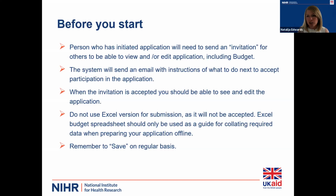Currently, we have an Excel version of the budget spreadsheet available on our website. Please note that this should only be used as a guide. It will not be accepted as a submission. It's purely for collating information from your partners, if you wanted to do it not through the online system. But we will not accept it as a submission. And as always, remember to save on a regular basis. What you enter should be saved as you go along through the system, but it's always a good habit to save regularly.